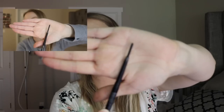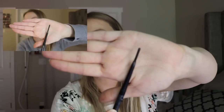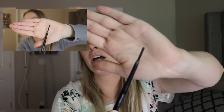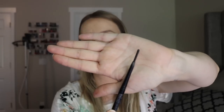I've been using it quite a bit, so I'm hoping that we can actually see a little bit of progress from the last picture. So that is it rolled up all the way. That's where I have it right now. And yeah, I still feel confident that I can get through this because this is something I like to use. I use it on my lower lash line and sometimes even on my upper lash line when I want something just a little bit more smoky and neutral.